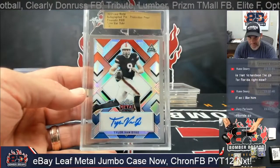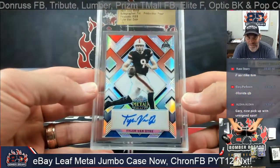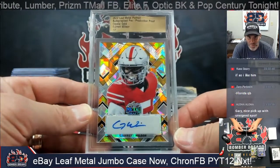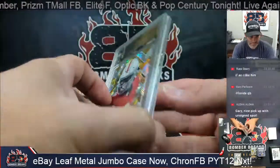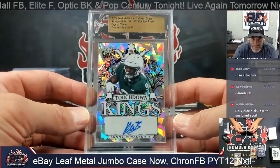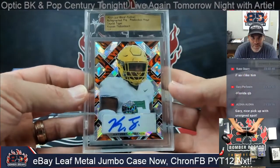Tyler Van Dyke. That's another one, I think. Tyler Van Dyke, Miami, Florida, the Hurricanes QB. Gary, I know you're gonna like that. Next up, Garrett Wilson, one of one. Garrett for the Jets. Boom. Right there, Garrett Wilson. All right, and this one here is Kenneth Walker, boom for the Seahawks. Kenneth the Third. Kavion, Giants. Anthony, congrats, man.